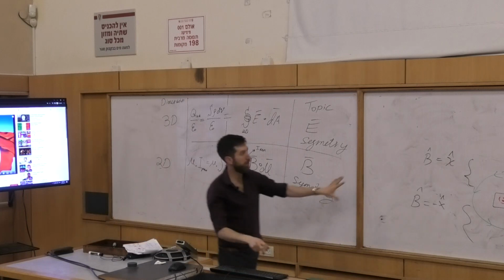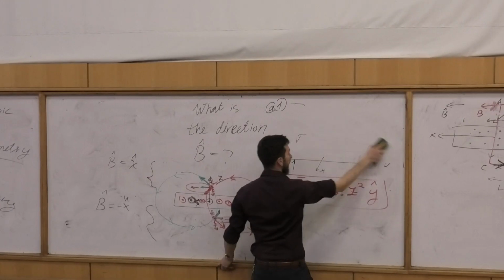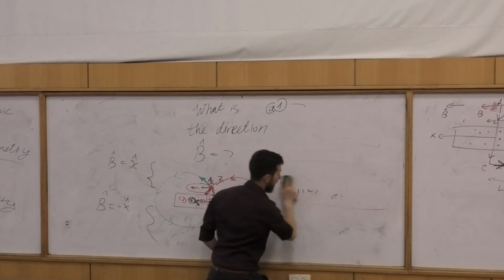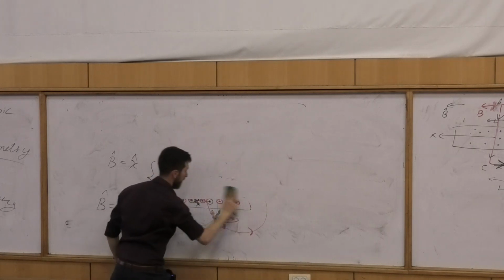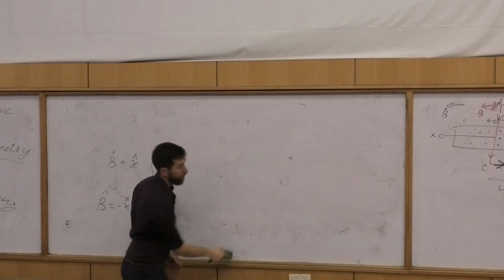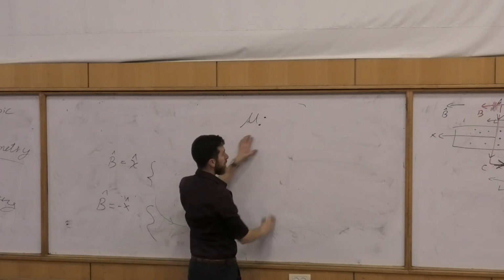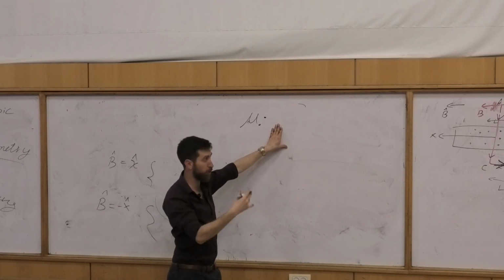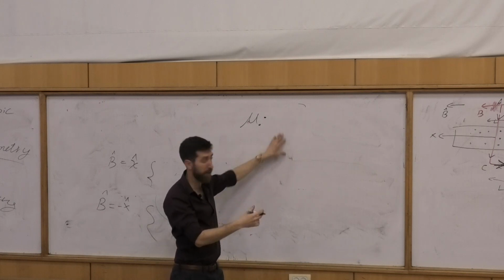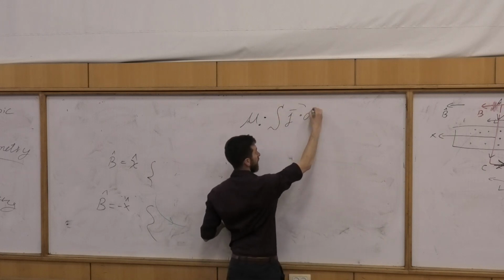I'm going to that board here. So what is this thing? We have mu, which is our constant, right? Nothing special there. So we have mu, multiplied by the currents that poke, and in this question we have it as J, right? So we need to write this term, J vector dot dA.